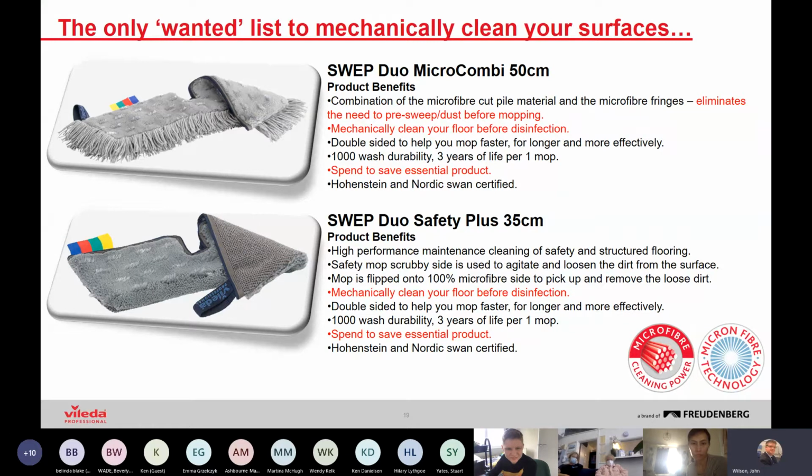The mop you can see underneath that is again a duo-sided safety mop, Duo Safety Plus. We can do these in 35 centimeter and 50 centimeter. But it's fantastic, this, because it has a scrub non-scratch scour on one side, which is fantastic for toilet floors. Most toilet floors are an Altro floor or a safety flooring, non-slip, but they're notoriously difficult to clean.